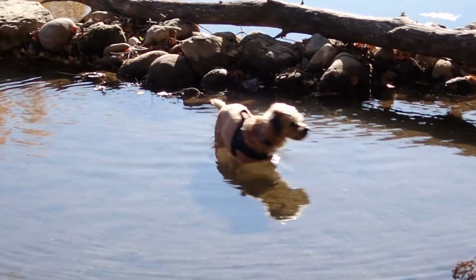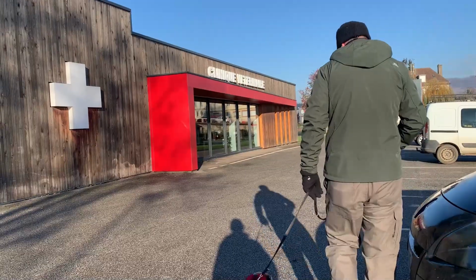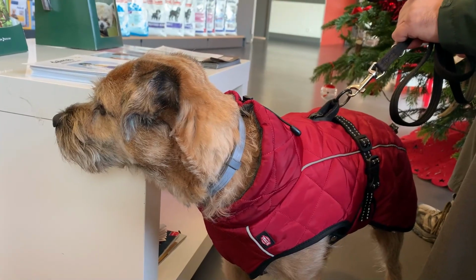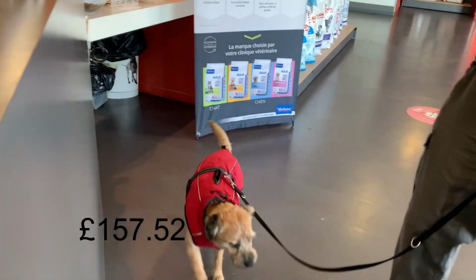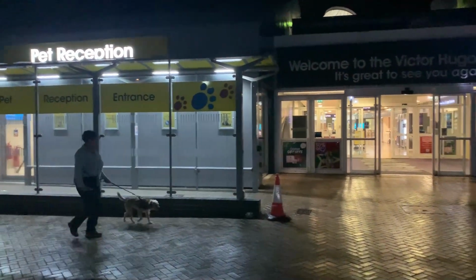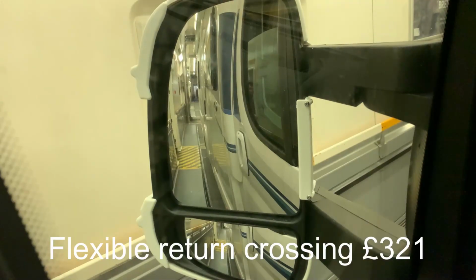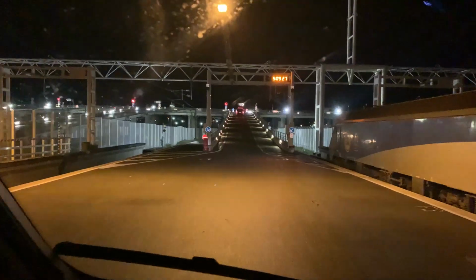Before setting off, we took Buddy to the vets to get his animal health certificate and rabies vaccination, and 5 days before we headed home, we took him to the local vet in France for his worming tablet. A really simple process. The cost for both trips to the vets for Buddy was £157.52. To get to Europe, the easiest thing for us to do was to use the Channel Tunnel because we had Buddy, our dog. We booked a flexi ticket which cost us £321 and was a godsend because of the number of times we had to change it due to delays in getting our van.